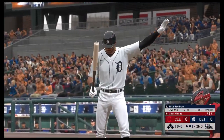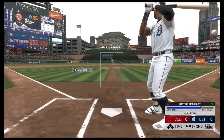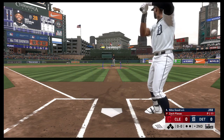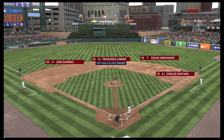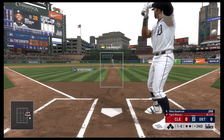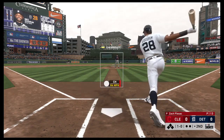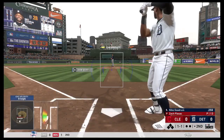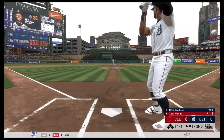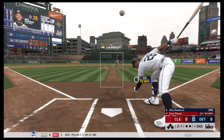Digging in now, Niko Goodrum, as they'll have 5, 6, and 7 here to start the home half of the second. Infield in the overshift here. Now the pitch. Nope, that's inside. The 1-0 home. One strike.